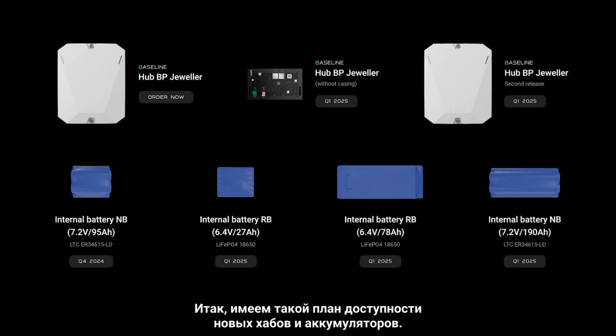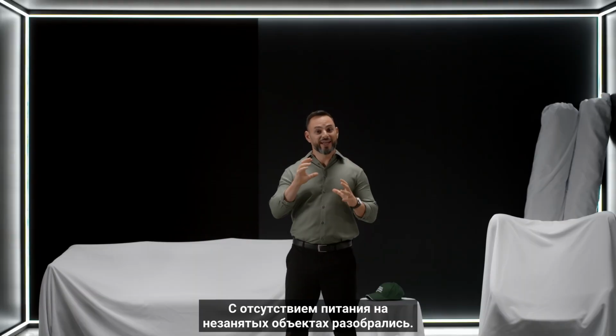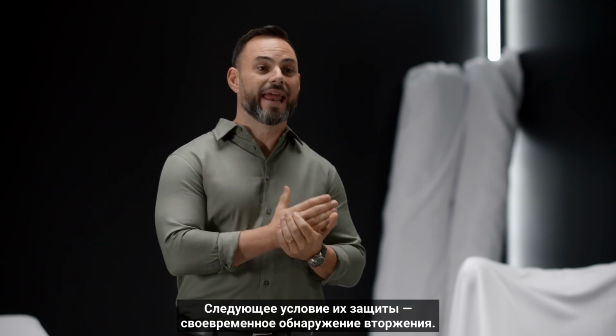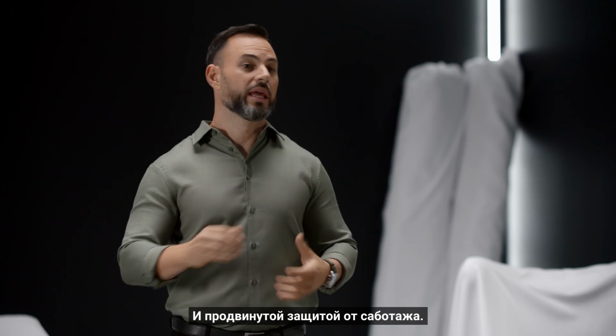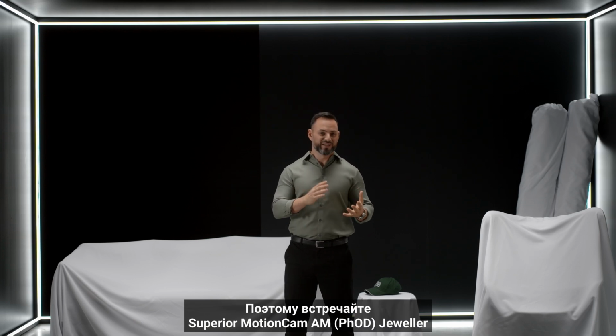Now we have a plan for the availability of new hubs and batteries. Take it on board and plan the protection of any property without access to an electricity grid. We've dealt with the power outage at vacant properties. The next condition for their protection is the prompt intrusion detection, with photo verification to check if the threat is real, and advanced sabotage protection. Let me introduce you to Superior MotionCam AM PHOD Jeweler.